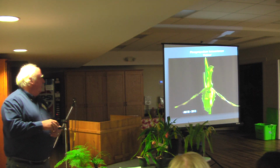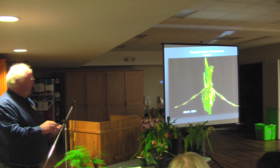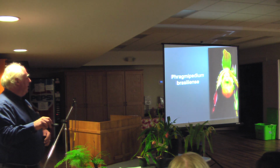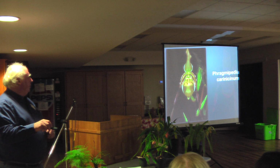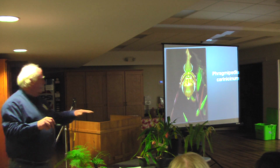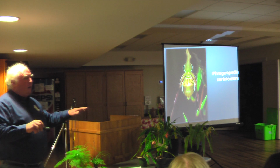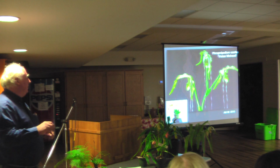Bocerina, I call this one the horse because this thing gets big, big green plant. Brasiliensis is a kind of a relative of that, fairly new. Carcinum is one of the tabletop guys. They stay pretty short. And all these like a lot of water with exception of one. And when I get to that one, I'll tell you what that is.